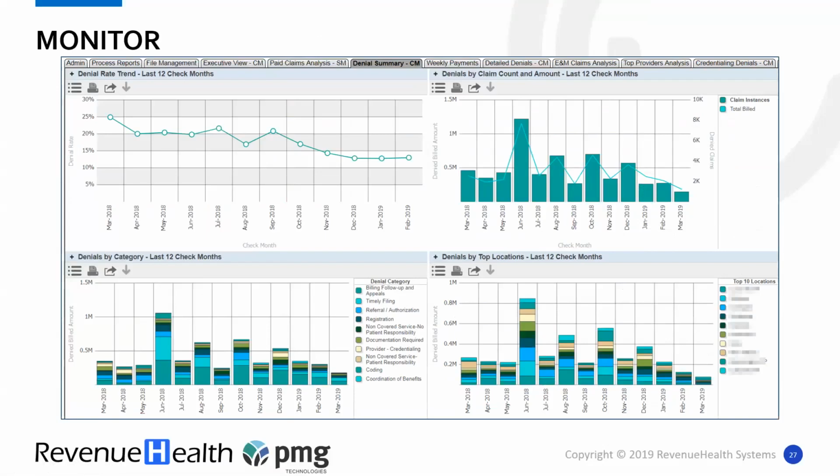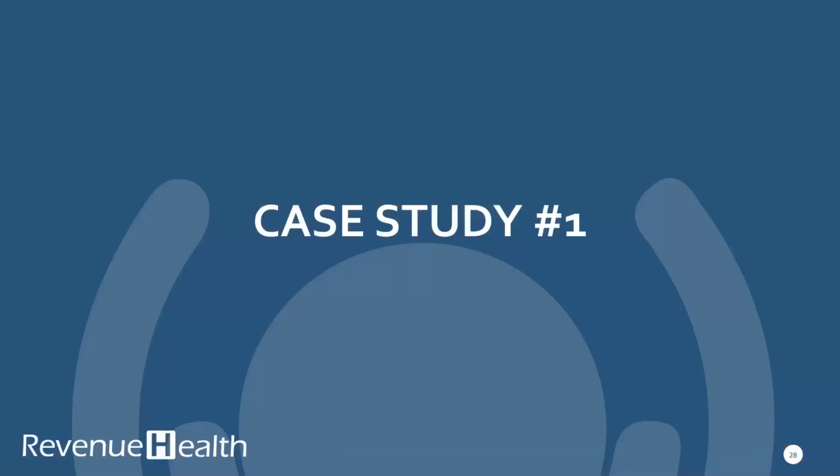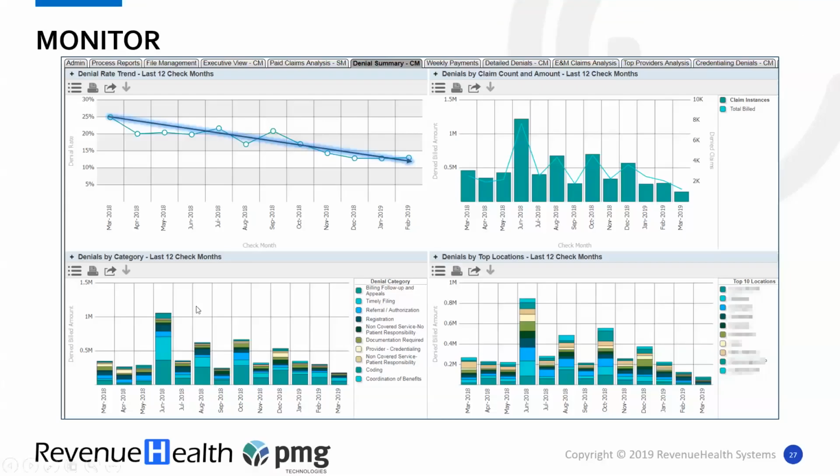And then again, monitoring denials as a whole. This is a very holistic, high-level view of denials, where you can see the denial rate trending down. And down in the bottom left corner, the volume of denials is going down. That doesn't mean that they're just working fewer claims. They're getting fewer of their claims denied.